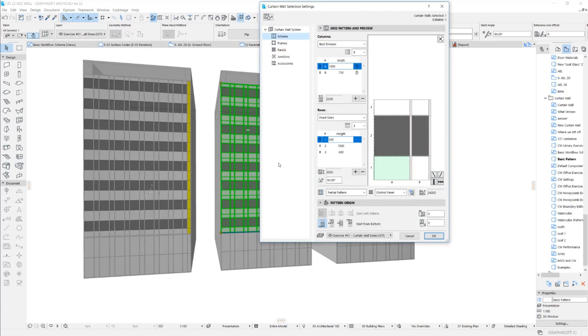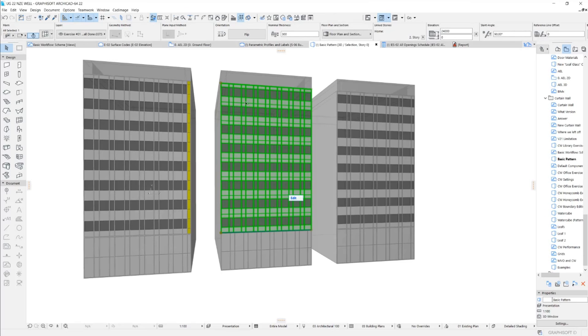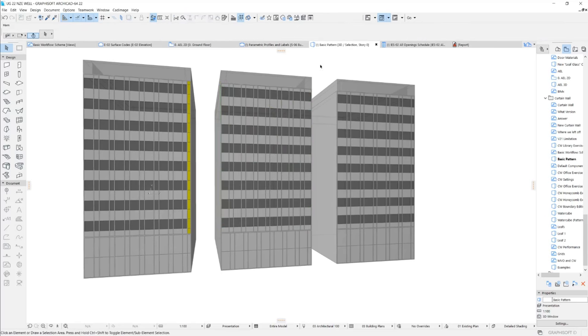And now let's change the columns to best division. That's already assigned here. So this changes the size of the columns and avoids having leftover space. So let's have column A unlocked. So column A will adjust to match the facade's size, and we can now make sure that the last column will be A. So we can start with A and finish with A. So column A will adjust and column B will always be 750 millimeters. So we go OK. That's the result. First and last column are the same. So this is a symmetrical facade.